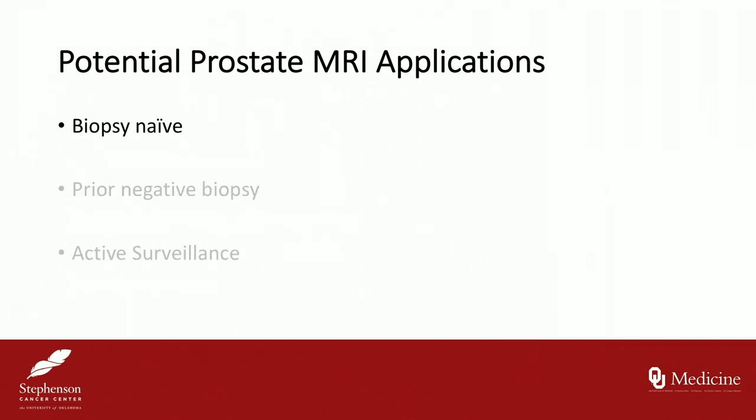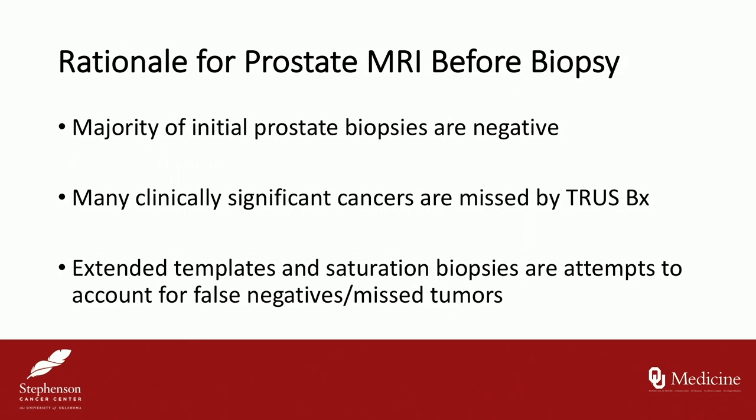So we'll focus first on that biopsy naive patient. Just by show of hands, how many of you, when a man comes to you with an elevated PSA, would order an MRI first as opposed to moving forward? So really, just maybe three hands. We've been doing this a long time. We've been ordering it up front a long time. I'll show you some of the information on this.